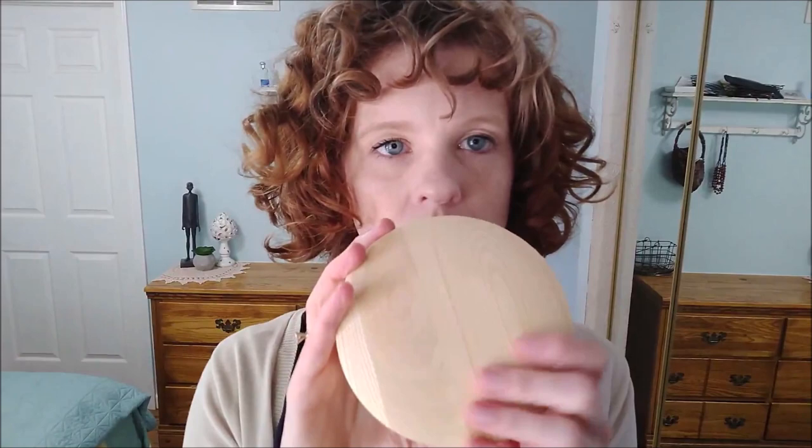I also picked up this one, but I don't know how good it will be for cross stitch because it has the beveled edge on the top. So I'm not sure how you would get that straight. Maybe you could sand it down. But I like the shape of that one.